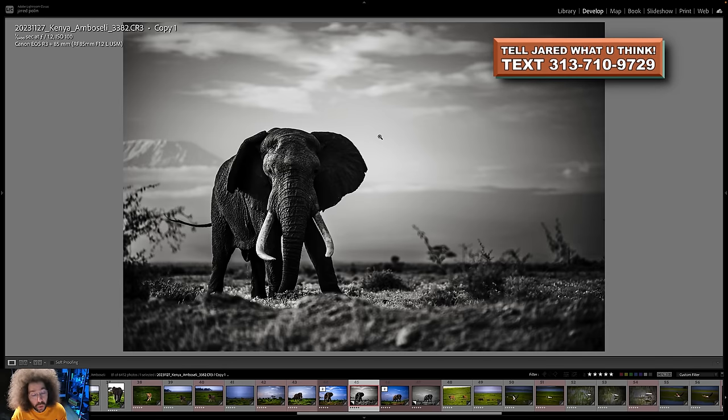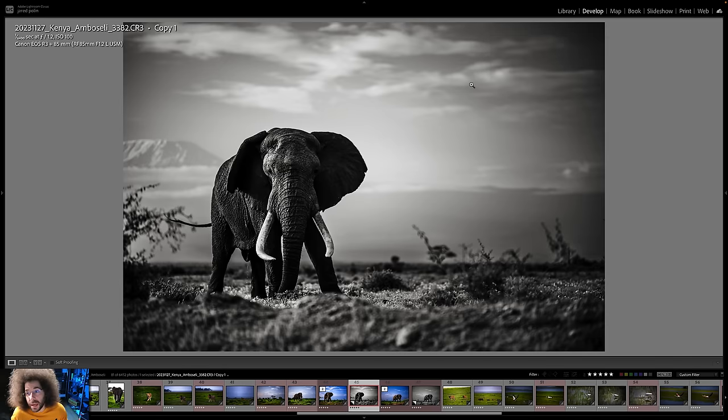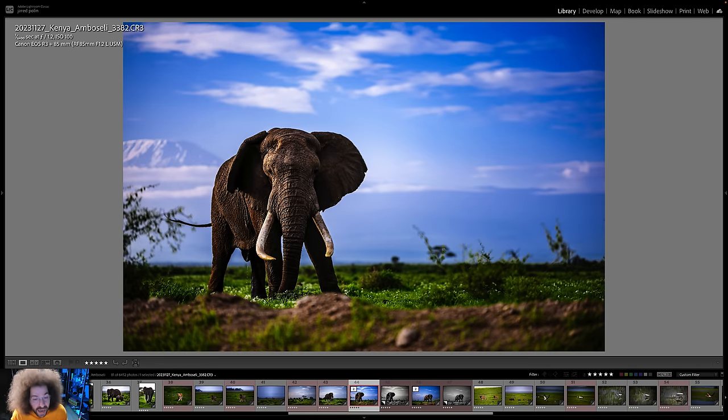Let me know down below. Sometimes I find that the black and white is better, and other times I find that the color is better. But I decided to go with the color. I just felt that the color was my favorite of the bunch because it just feels better.